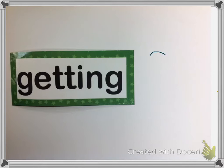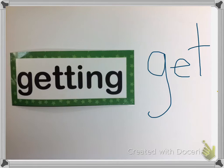The next word is getting, and getting has a root word that it started as before it became getting, and the root word of getting, do you know it? It is get. And then we wanted to add the suffix ing. But before we could add the suffix ing, we had to double the consonant. So we have double T's, G-E-T-T-I-N-G, getting. So we have a short vowel sound. Oftentimes when we want to add ing, we'll double the consonant.